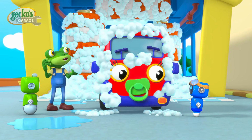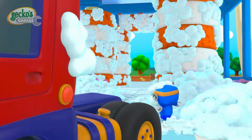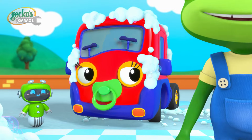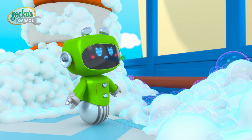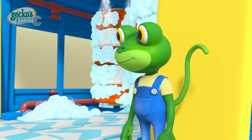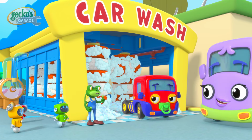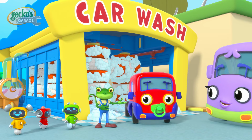That's strange. The rollers are meant to wash the bubbles off. That's it! Baby Truck is too small for the rollers to reach! The car wash is working, and Baby Truck is sparkling clean. It's see you around from Gecko. Bye!